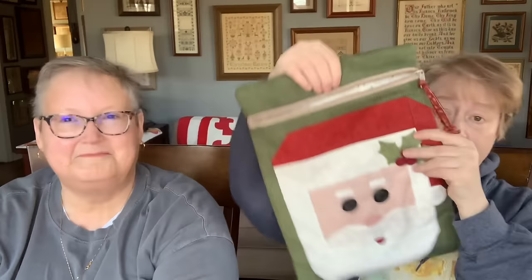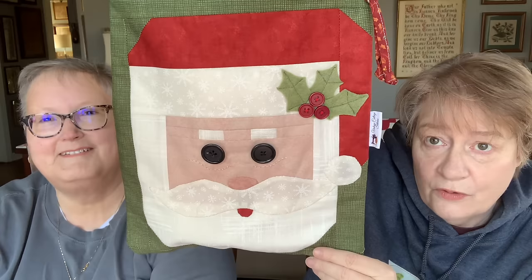Deanna from Vintage Cottage Stitches. She's a bag maker and a stitcher. On Instagram, she's Vintage Cottage Stitches and the same on Etsy. Well, she sent this amazing bag to me for my Christmas stitching. Can you believe this? Gorgeous. This is so, so, so cute.